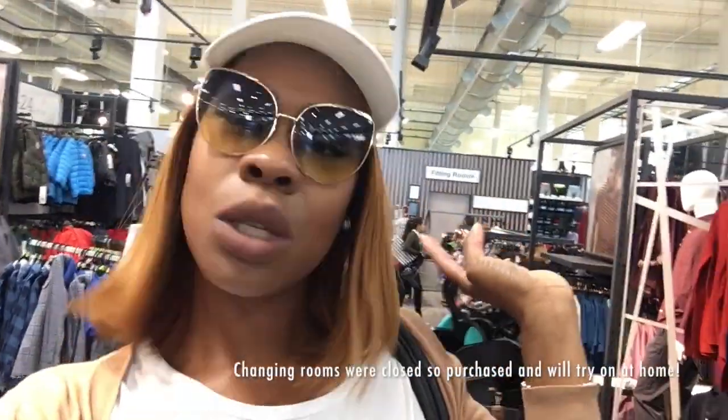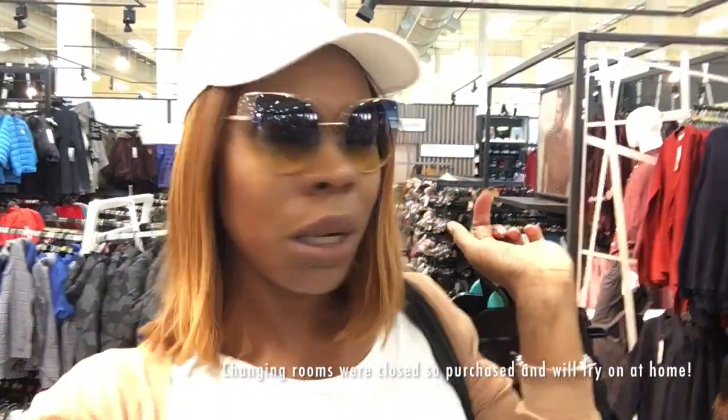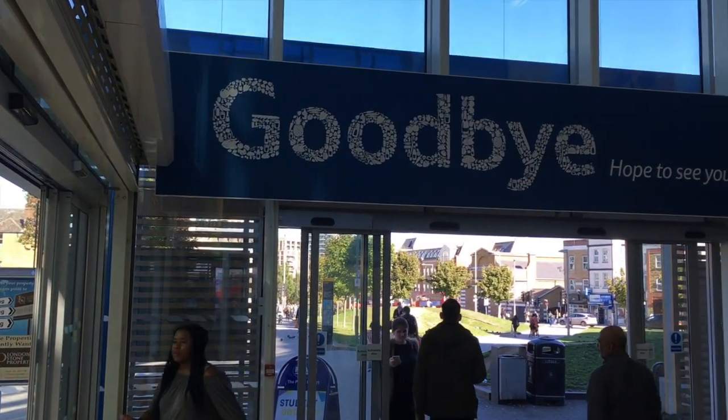I've picked up three pairs of jeans here. Not sure if you can see them. And I've just tried to see if I can go and try them on, but I don't think. The first one to go through is this one.